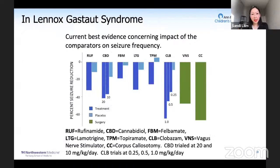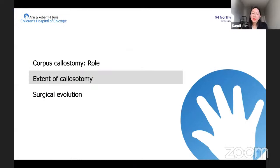This is my own analysis, looking at developing studies for Lennox-Gastaut syndrome over time, looking at different medications, VNS, and corpus callosotomy. In the green, you'll see that corpus callosotomy from the literature has a higher reported percent of seizure reduction. So that's how I think about callosotomy in the literature and its role. Even though it's a palliative surgery, it can be very powerful in terms of reduction in seizures, particularly the drop attack type, and that means a higher quality of life and reduction in anti-epileptic drug use.